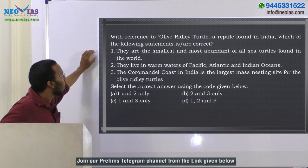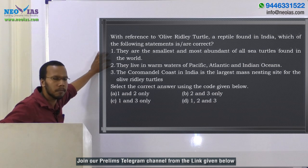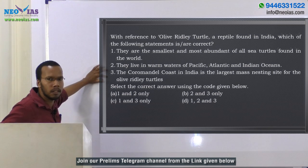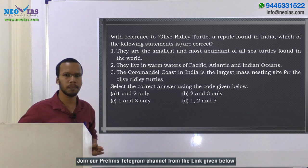Now, first statement, they are the smallest and most abundant of all sea turtles found in the world. Then second, they live in warm waters of Pacific, Atlantic and Indian Oceans. Then third, the Coromandel Coast in India is the largest mass nesting site for the olive ridley turtles. Now let's discuss the main points regarding olive ridley turtles.